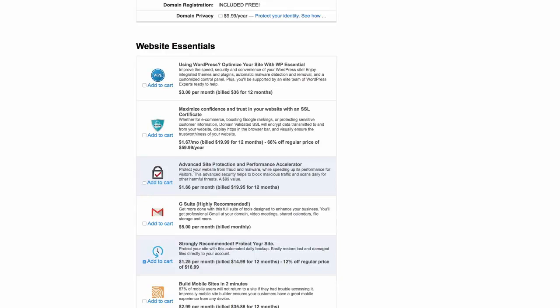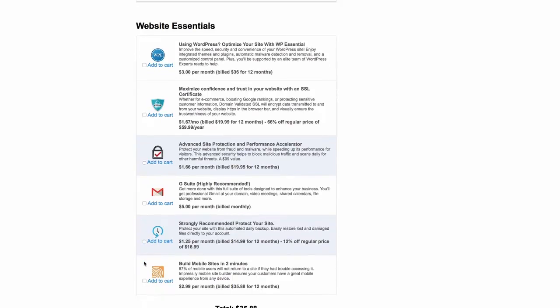And the same with the protect your site with daily backups. I don't think that's really needed either, because we will have the website software and the website files inside your yoonla Foundation membership area as well. So there's always a backup of it. So I'm going to unselect that option as well.